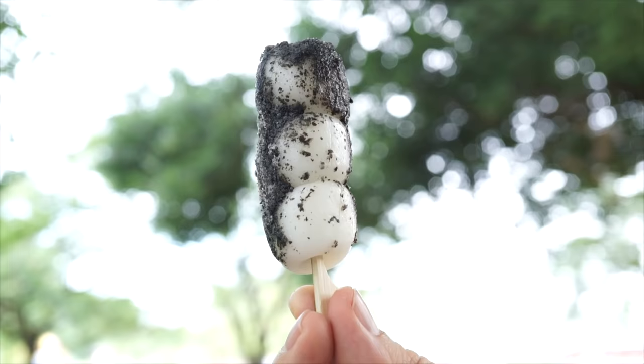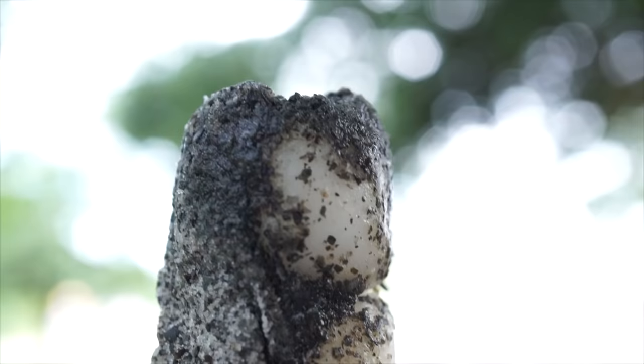That's amazing. Right? The thing that's amazing about the mochi is the texture of a marshmallow, except marshmallows, when you bite into them, are very airy. There's kind of like that fluff on the inside. These are dense marshmallows.